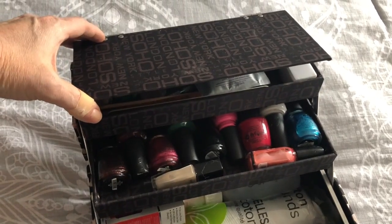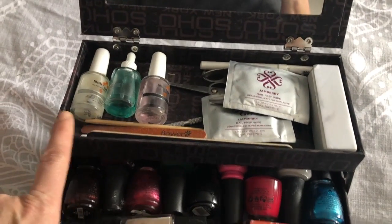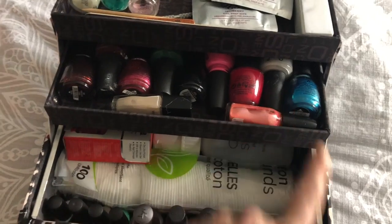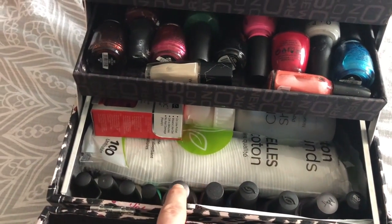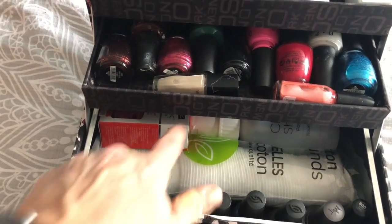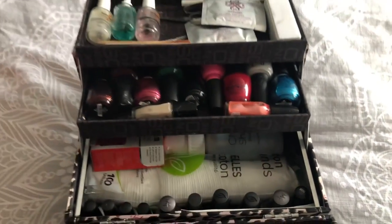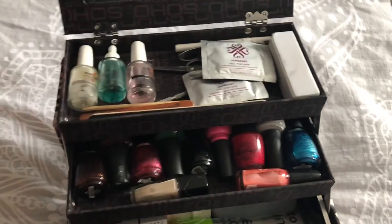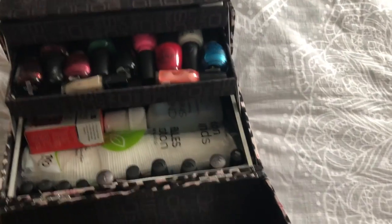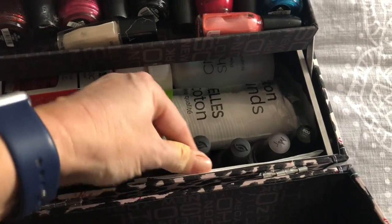Let me quickly show you what I have done here. So here I have nail care, over here I have nail polishes, then base coats and shellac nail polishes, then cotton swabs and a nail polish remover. Just makes it a little bit neater. Oh, and I also have my Jamberry stickers here.